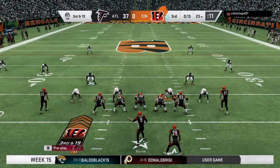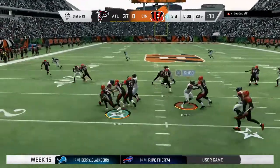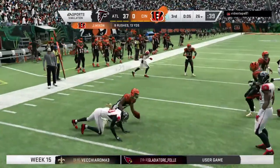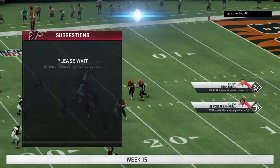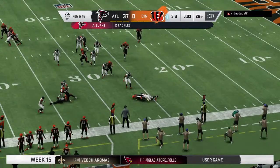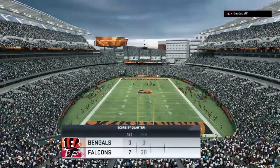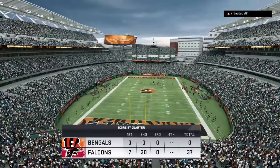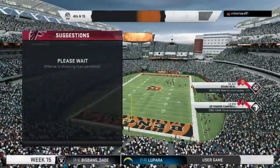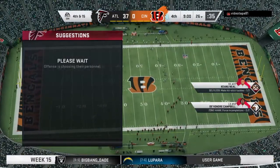Check 37. Greystone travel. Shoot. From the gun to give to Mixon. And he's able to get up here to the 26. Call it a gain of 4, but not enough. The punt team going to need to be summoned here on fourth down. Here's Brett Kern now as he's on to punt for Cincinnati. Back now in Cincinnati. And this is a blowout so far as we get set for the fourth quarter. A very one-sided affair.